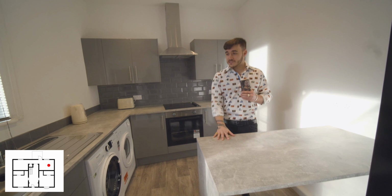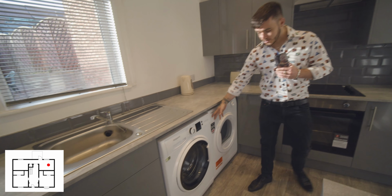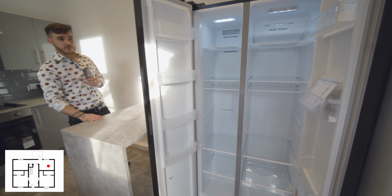And here's our kitchen. This is a Howden's Greenwich Grey Gloss kitchen, for anyone who wants to know. And we've got our 2 washing units in here. We've got our big American style double fridge freezer. So you've got 6 trays on each side, which is adequate for each tenant. 6 freezer trays, 6 fridge trays.